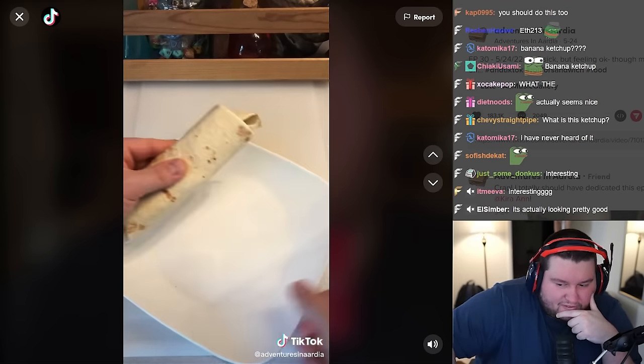Good. Easy 9.5. I could see this easily being a 10 out of 10 for someone else, but I'm not a huge fan of barbecue sauce. But in this case, it definitely works.